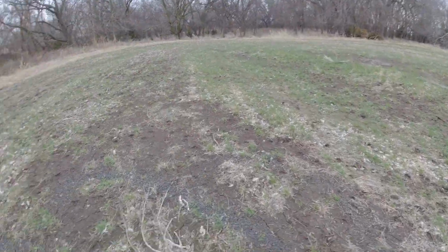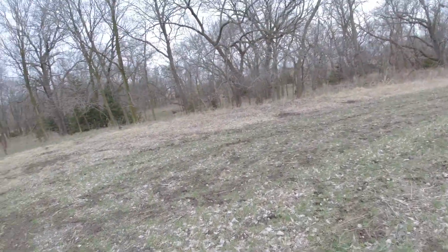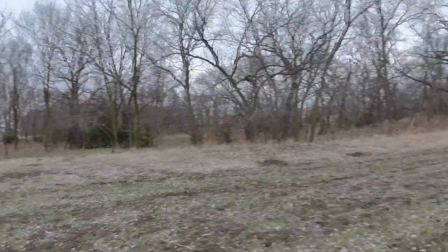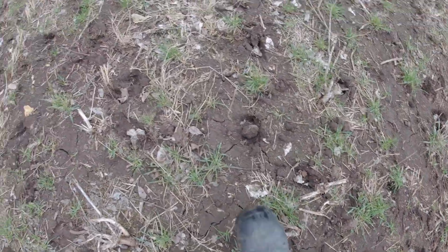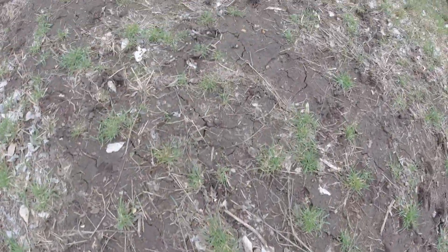Little green field, little sunflowers. Let's see what's using it. You can already tell the deer like it. Look at all the tracks. Dang.